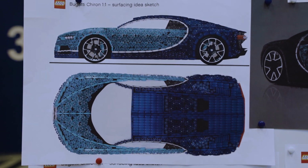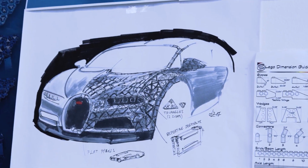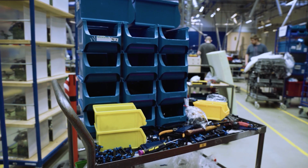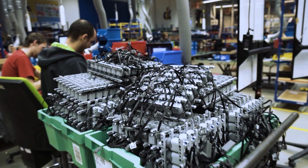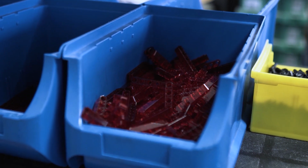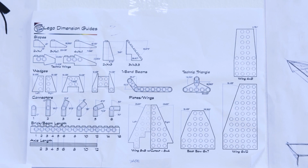It's one thing to get an idea. It's something else to actually make it happen. But our goal was to prove that with LEGO Technic, you can really build for real. So, our first rule was that at least 90% of our car had to be built from LEGO Technic elements.